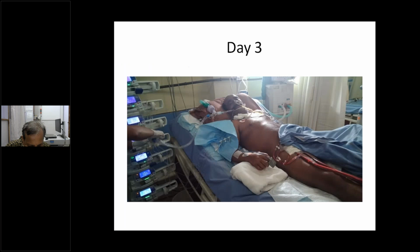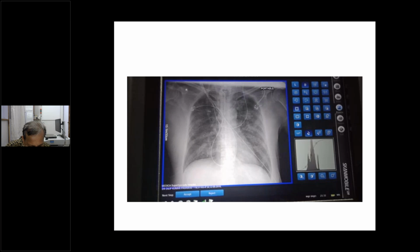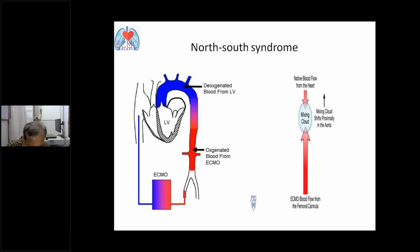His lungs started getting wet. His saturation started coming down, because we put our saturation probe on the right hand, which shows some amount of North-South syndrome, with increased ejection because the lungs were getting tight and not oxygenating the base of the coronaries or the base of the heart.